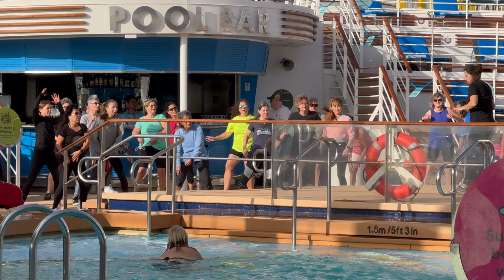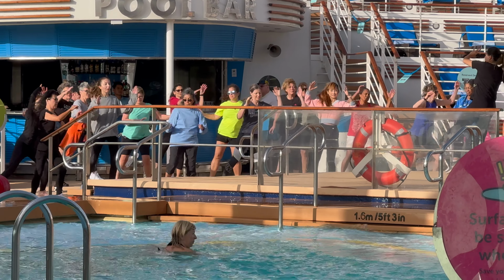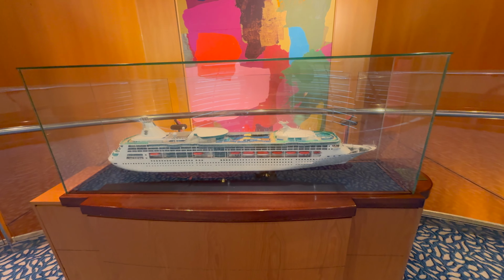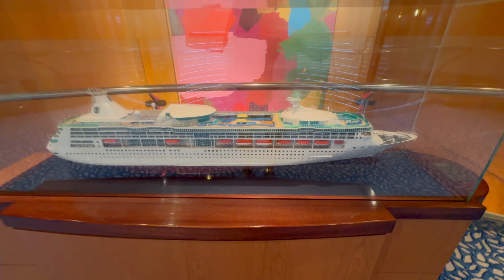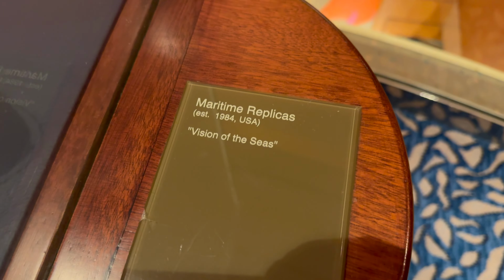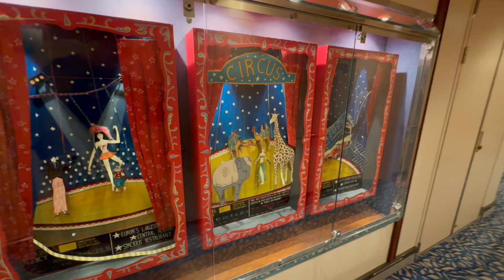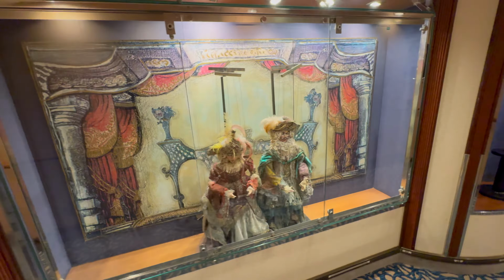And so is all the activity on the deck, where you can get a lot of exercise in. Here's a cool model of the Vision of the Seas, the first of the Vision class. Similar to the Enchantment, the Grandeur, and the Rhapsody. They even had more displays in the hallways as you're walking towards your cabin. They had many of these on each deck and it was pretty cool.